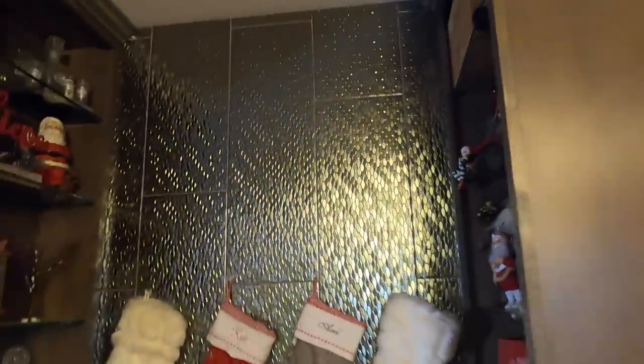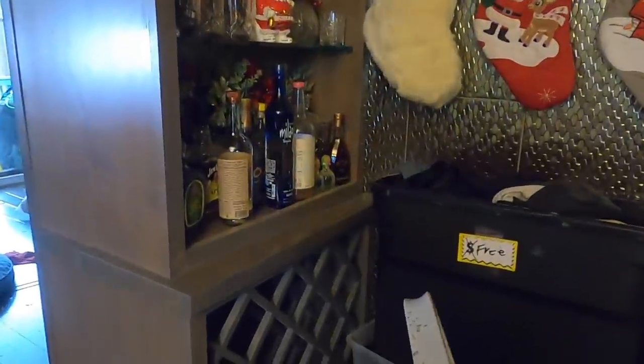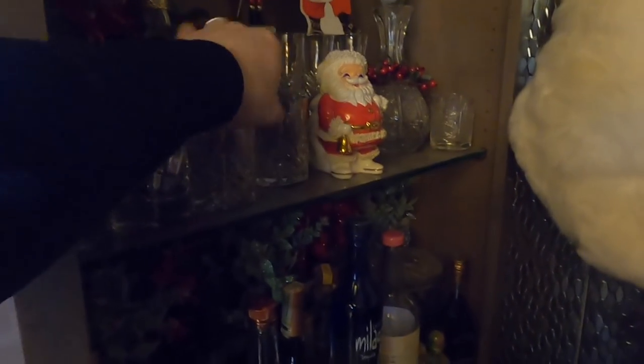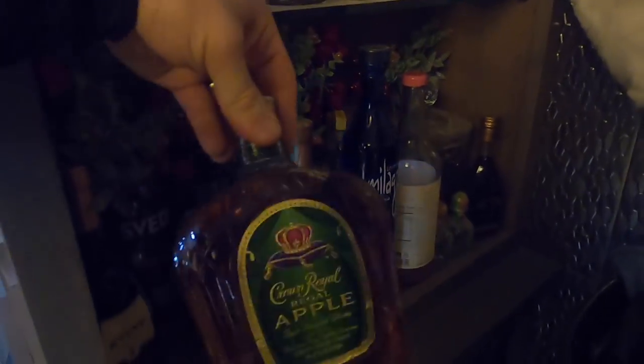Ready? So this is the bar. Landon, my brother, actually had this put in custom when I bought the house. So you can put your wine down there, which you notice we're out of wine. So anybody wants to send us wine, Ashley loves it. But yeah, we do have some drinks. I like to drink once in a while. I like my white. Got some Crown Royal in here. Anyway, this is our bar.